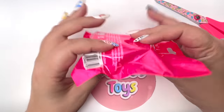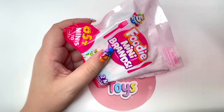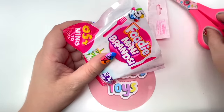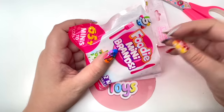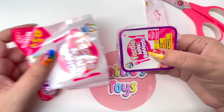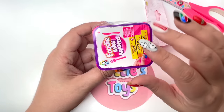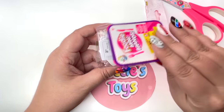All right, so this one feels pretty stuffed. It's not very heavy, but it does feel like there is something big inside. Maybe it's all crumbled up like the ones we've seen before, but let's see. Oh my goodness, there is something really big in here. All right, so let's take it off. Maybe it's a gold. Maybe it's a gold. Maybe it's a gold. 1, 2, 3.